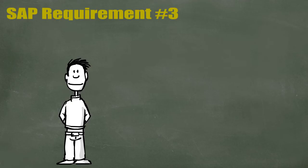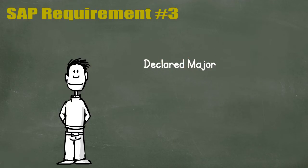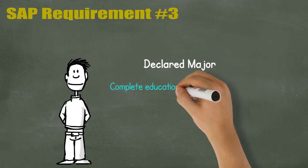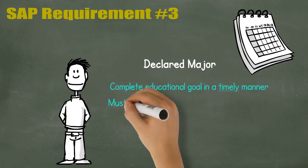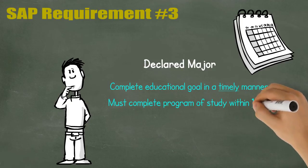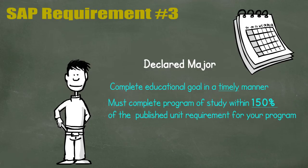The third SAP requirement is related to your declared major. Financial aid students are expected to complete their educational goals in a timely manner. You may only receive financial aid for a limited amount of units and must complete your program of study within 150% of the published unit requirement for your program.